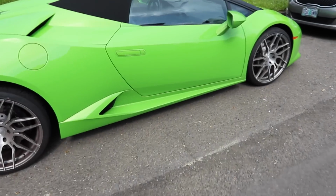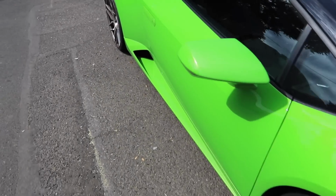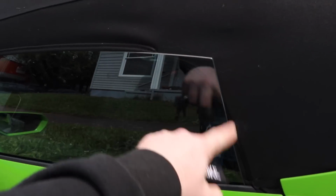Daily driving the Lambo for now, until it goes into the shop so we can copy everything with carbon fiber. I went ahead and threw the emblem on as soon as I got home, and a lot of you guys pointed out that we don't have this triangle right here on the other side. That's true, we are missing the triangle, and as you guys remember, we have the wrong window.